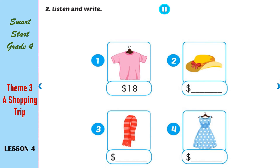Can I see that yellow hat? How much is it? It's $7. Oh, it's cheap. 3. What about that red scarf? I like it. How much is it? It's $12. Oh, it's too expensive. 4. How much is that blue dress? It's very cheap. It's $5. It's perfect. I'll buy it. Oh no, where's my phone?